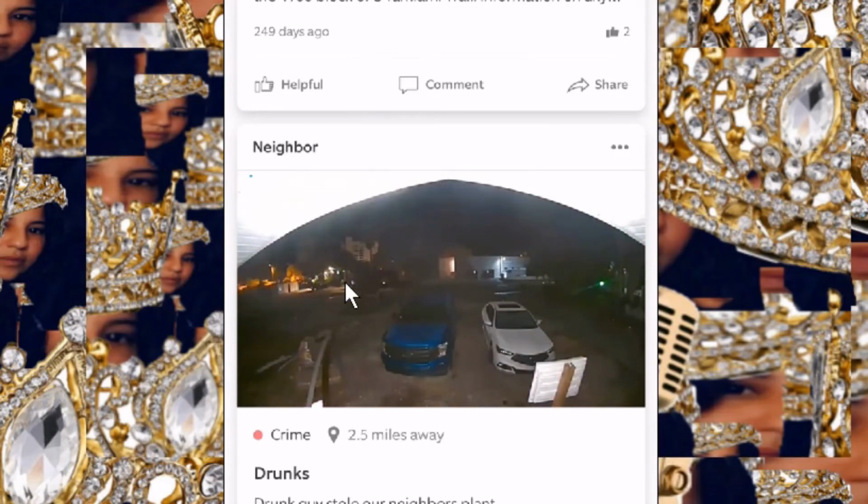He's still on a plant. Look, there he is. He's walking. You can see him a little bit. It looks like a few people.